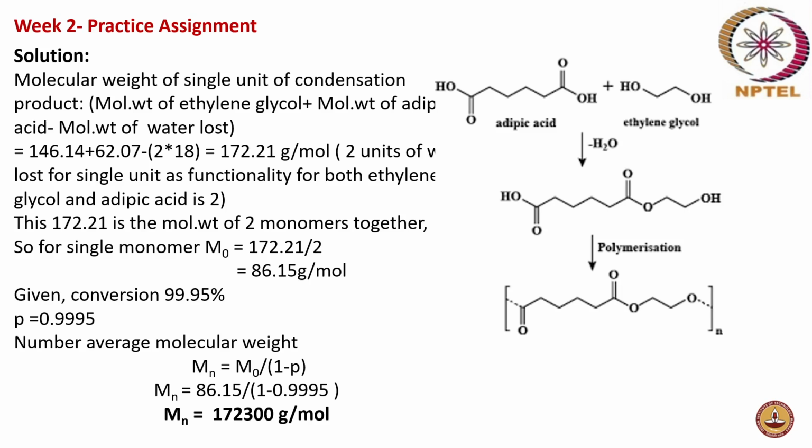This is how the cycle goes. A similar fashion is also followed in condensation polymerization. You have two monomers and they react to form one unit. The single unit's molecular weight will be the molecular weights of both the monomers minus the molecular weight of the small molecule which is lost, divided by 2.